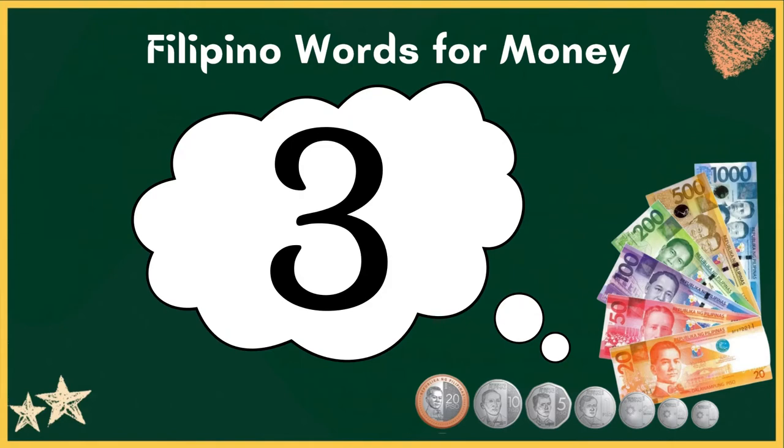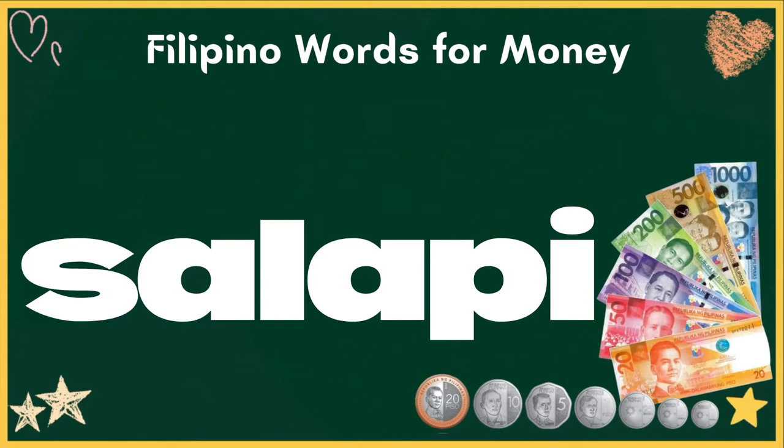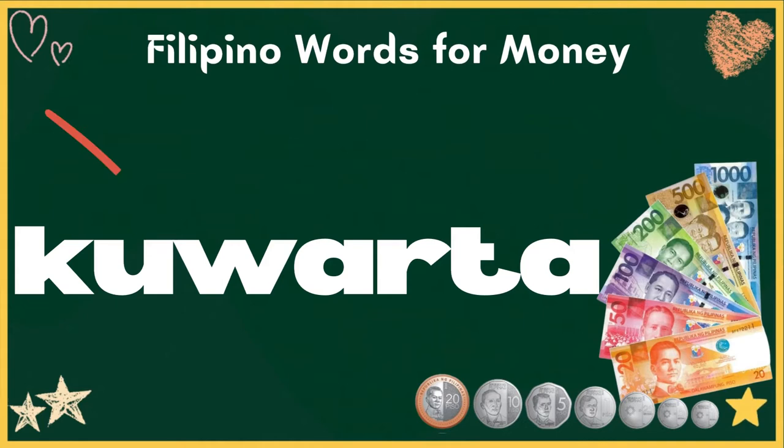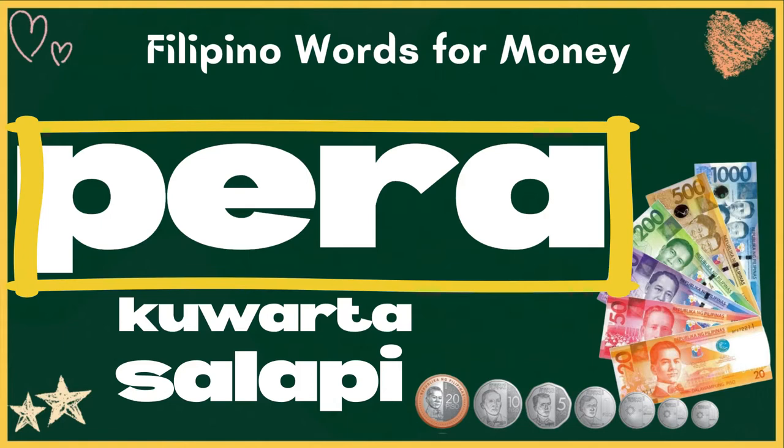There are 3 Filipino words for money. First is the word pera. Say pera. Second is the word salapi. Say salapi. Third is the word kuwarta. Say kuwarta. Among these 3, pera is the most commonly used.